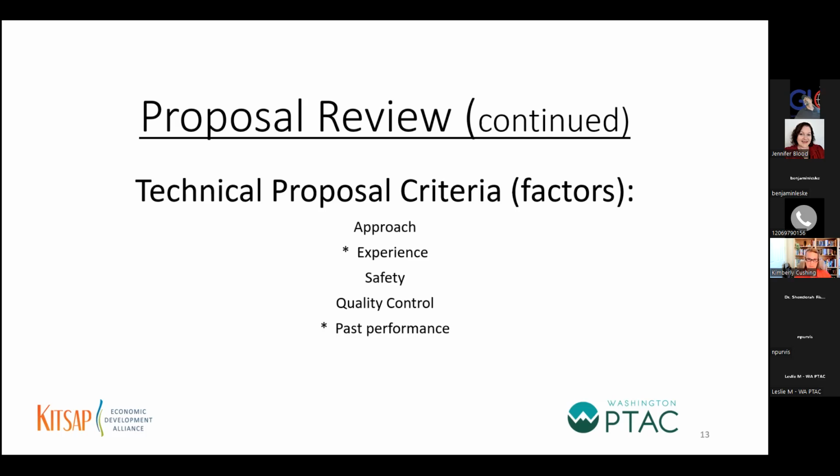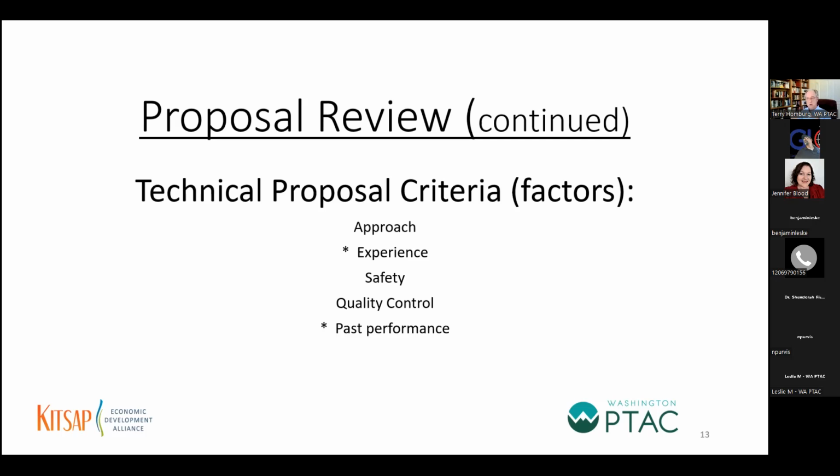Every agency has to do the research on your past performance, and they go to the website and it's there for the last five years. So if you had a contract, whether it was one contract or one of ten contracts, that had a performance evaluation less than satisfactory, it could be detrimental to you getting the award of this contract.